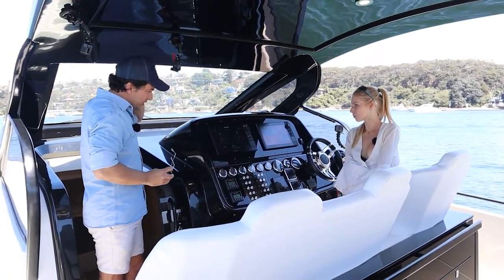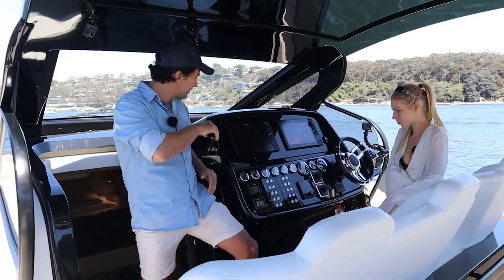But just whilst we're here, because I didn't talk about it in detail during the test drive, can you guys see this helm?